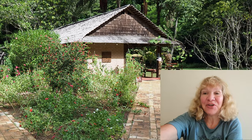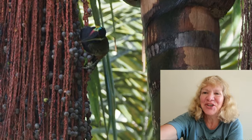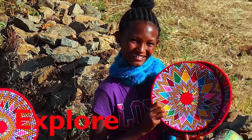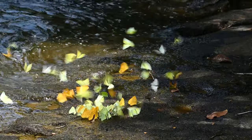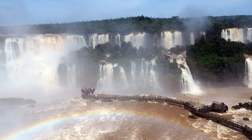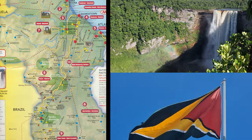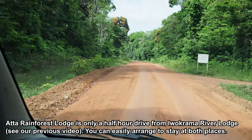Come join us at Atta Lodge, based right in the middle of a magical rainforest full of rarely seen and incredible animals, birds, and trees. We're on an exciting trip around South America, exploring remote wilderness areas, little-known towns and cities, and really cool places. Our first destination is the only South American country where the first language is English, Guyana. We're on our way to Atta Resort now.